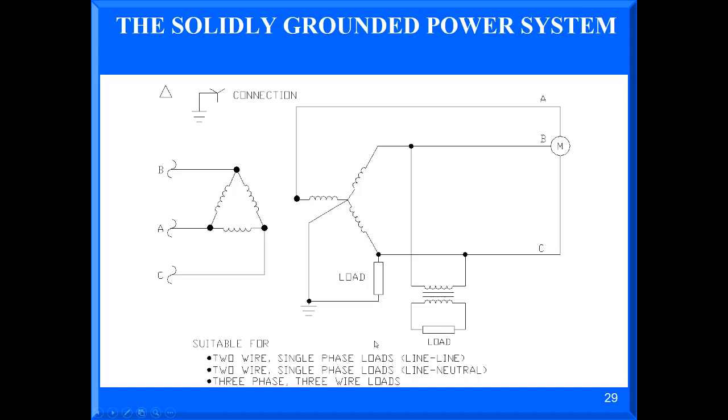Somebody could literally connect the load side of a load to ground, and that circuit would work because the neutral and the ground are tied together. So my question to you now is, what's the difference between neutral and ground? Load carrying. Exactly. A neutral is designed to carry current. A ground is not designed to carry current. Okay? So that's the difference.